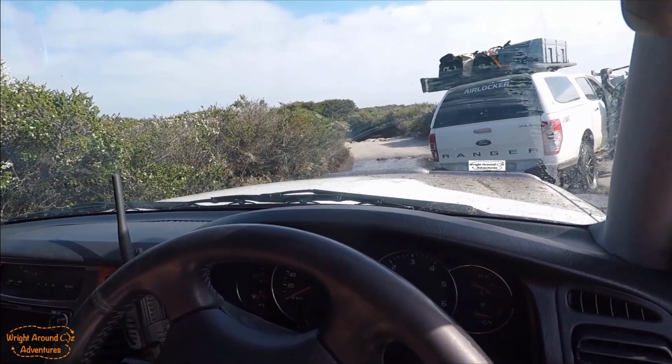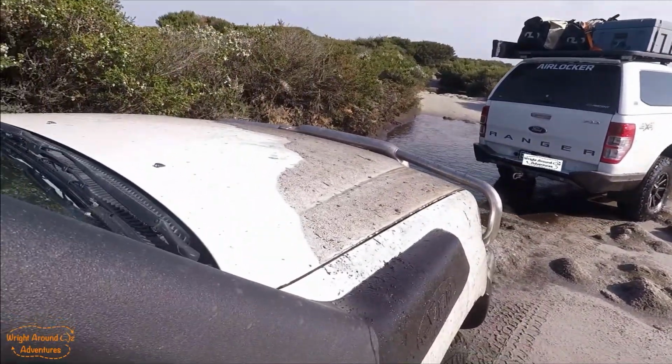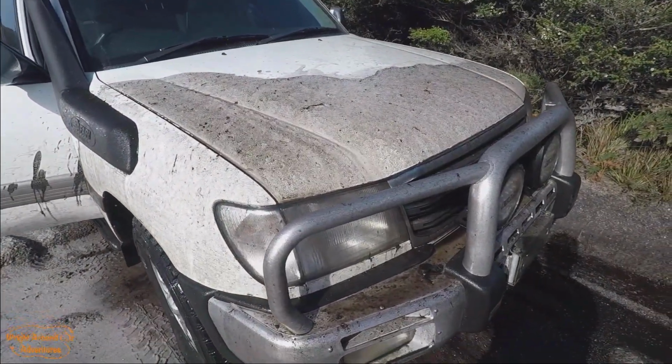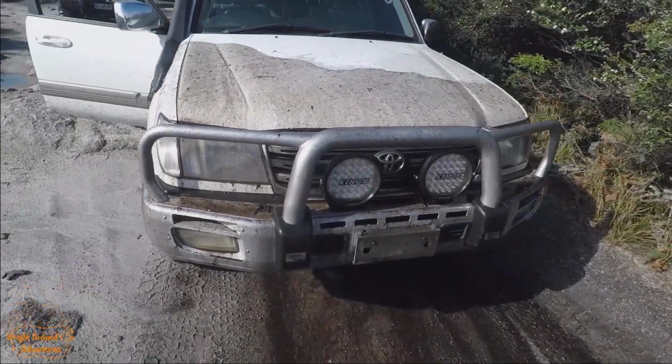So the water crossings are pretty easy, good solid bottoms, but I'm going to need to wash the car in a minute. And whoops, I've managed to lose my number plate.